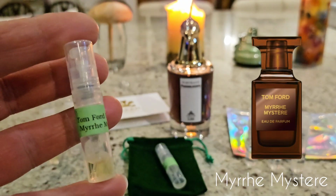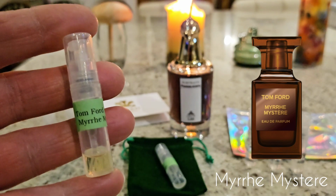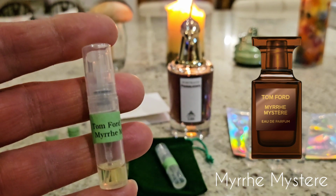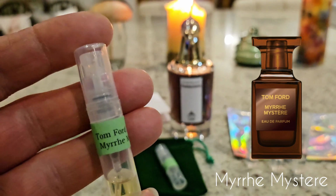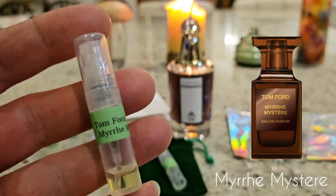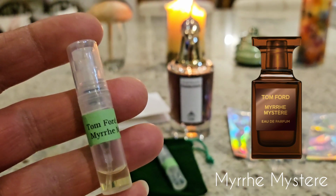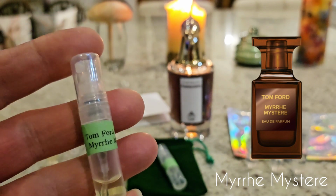I love the note of myrrhe. I think it's such a beautiful golden, how do you describe myrrhe? It's kind of like a golden resinous scent, a little bit smoky. It can go different ways, but it's such a beautiful note. So Myrrhe Mystere is quite a dirty, smoky, woody fragrance. It opens quite like a dirty joss stick, like it's more frankincense-y, which I think it can be much more smoky and does smell a bit dirtier, if you know what I mean, a bit more gritty. And this is how this opens up, a dirty joss stick.